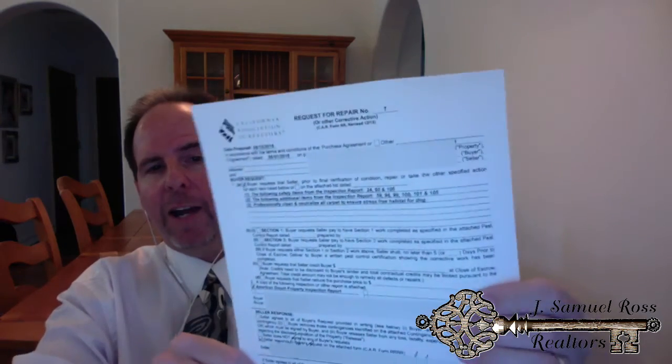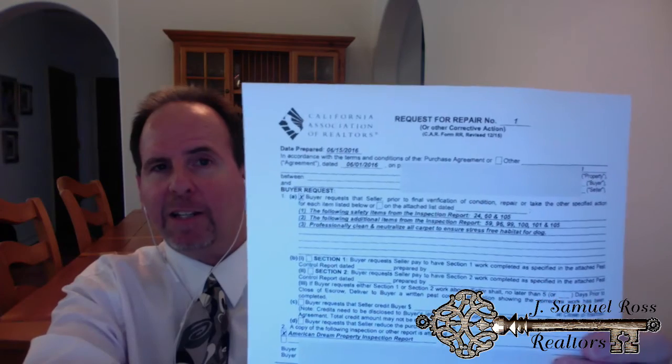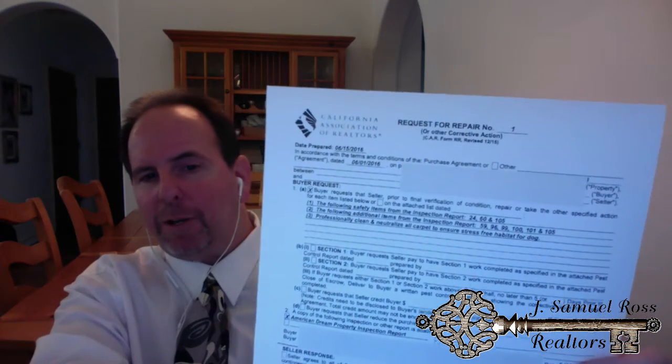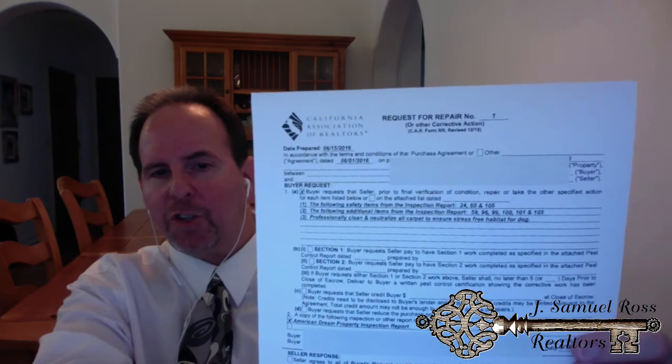Okay, so here we have a request for repairs where the agent has numbered the things that the buyers want done. And those numbers correspond to the inspection report. You can see them right here. But take a look at number 3. Professionally clean and neutralize all carpet to ensure stress-free habitat for dog. Now, how in the world is a seller supposed to know what exactly you want done to the carpet to make sure it's a stress-free habitat for a dog? They couldn't know that because that is a somewhat subjective way of saying you want the carpets cleaned.